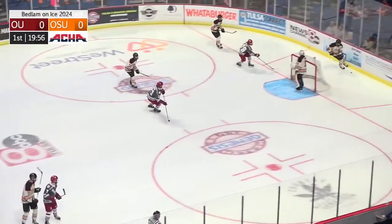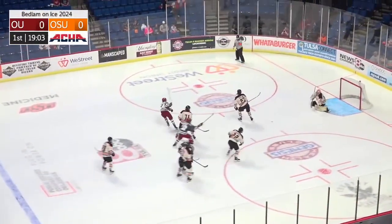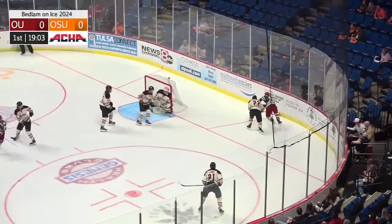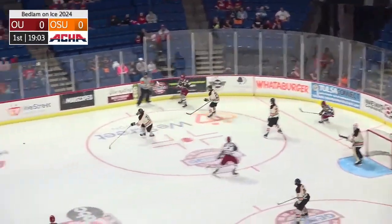Sooners won the draw and they pushed it all the way back into OSU territory. Ronti now on his horse going 1-on-3. He'll walk in, shoot one that was deflected. Glass is there for the rebound and he'll wrap behind the goal. Sooners now applying pressure as Glass 1-on-1 in the corner against Clevenger. That's Jaden Caldwell who takes the spill, and the Sooners will retain possession.